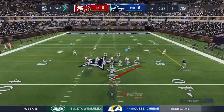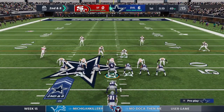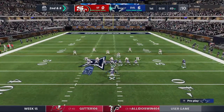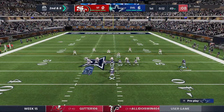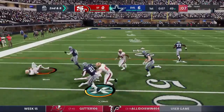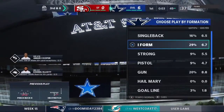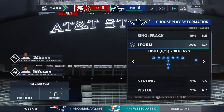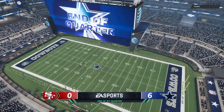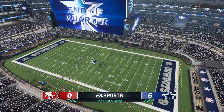2 yards on the pickup. It's 2nd and 8. On 2nd down now, it's Elliott. And he's got this one across midfield into 49er territory. Give him 2 yards on the gain there, and it will take us to the end of quarter number 1. 6-0 our score after 1. Cowboys 6, 49ers nothing.